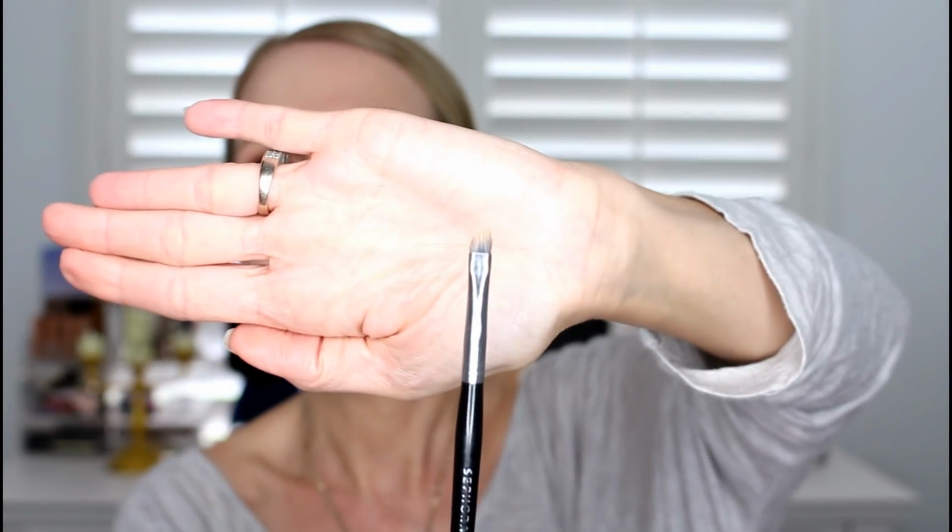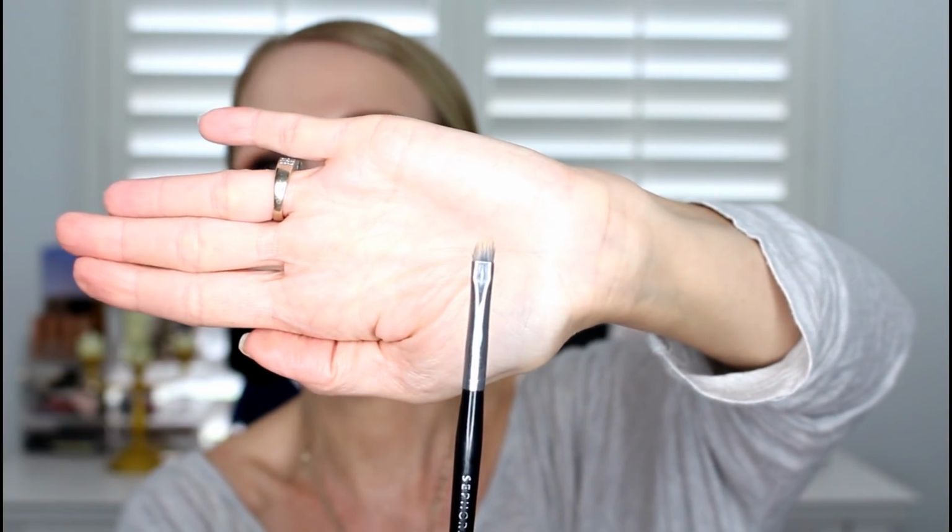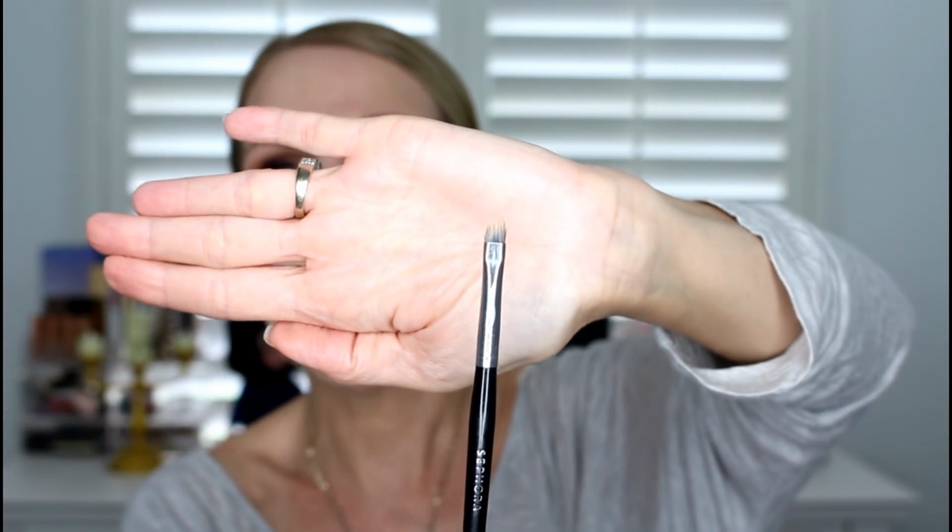This brush is from Sephora, and this is the number 22. It is an angled brush. This can be used for so many things. What I have been using this brush for lately is my concealer underneath my brows. After I do my brows, I use that little concealer pencil from Anastasia, and I take this, and it fits in here perfectly so I can blend it out really nice. It's nice and flat and nice and small, so I can get in there.